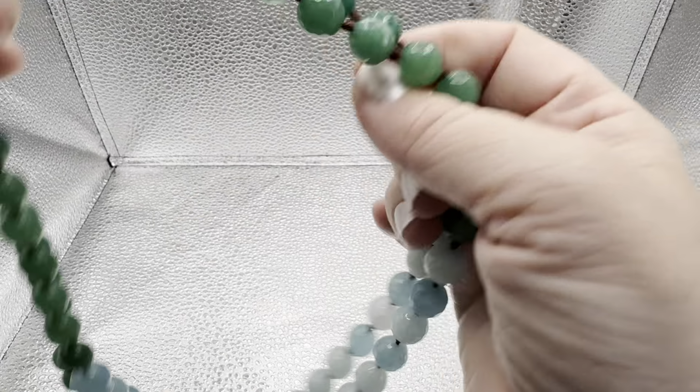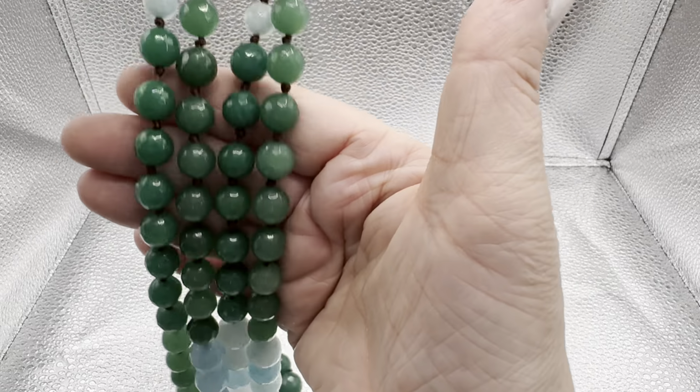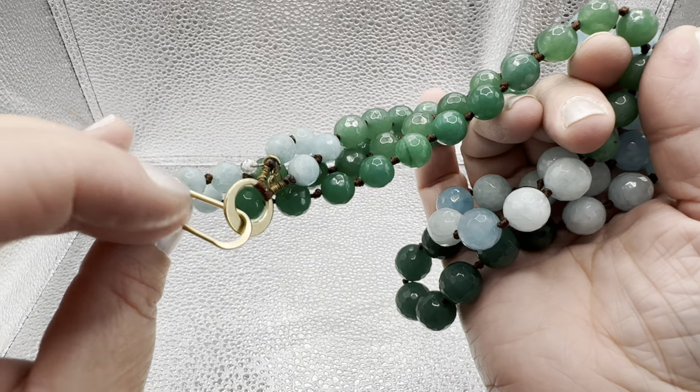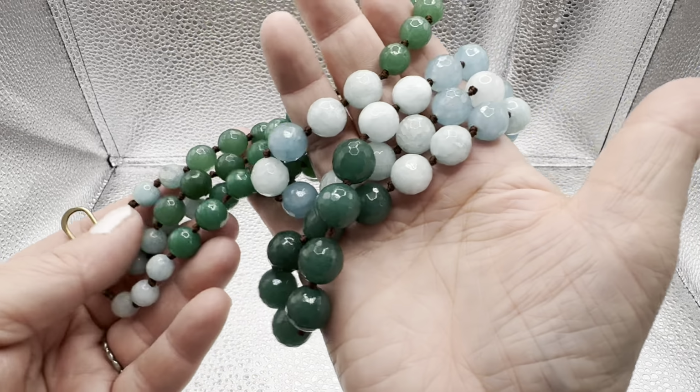It is actually measuring 20 inches on the shortest strand. Okay, this is a graduated necklace, like a double strand with graduated size beads. It's a beautiful necklace. I'll test that. I do think it's plated, but I'll test it to make sure. I don't think it's solid gold. Anyways, lovely, very beautiful necklace. So that's what I have from this consignment box.